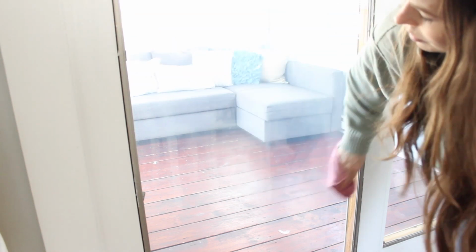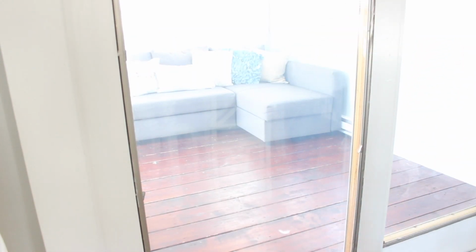Again, look at how grimy this window is. And then a little bit of spray, a little bit of wiping and some elbow grease and bam. Like, it's just so satisfying.